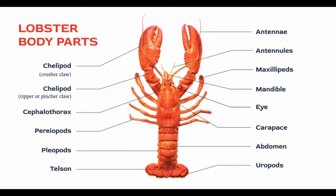Let's take the lobster as an example. On the head are antennae and antennules that function in sensing the environment. The mandibles are the jaws. Behind the mandibles are two or more pairs of maxillae that sweep food into the mouth. In some crustaceans like lobsters, there is an additional pair of appendages behind the maxillae called maxillipeds that also help move food into the mouth. The chelipeds are the large claws. Then there are the thoracic limbs. On the abdomen are the pleopods. And finally, the last segment of the abdomen possesses fan-like uropods. Crustaceans are a veritable Swiss Army knife of appendages.